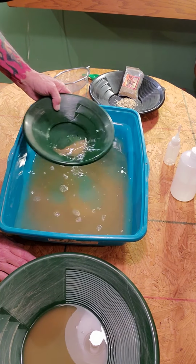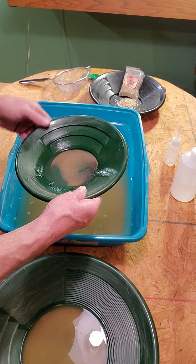You still with me? All right. Let's pan some back and see what we got. Oh, there it is. It's starting to show up. Can you see it? Right in the upper left-hand corner there. There we go. Nice little pieces.